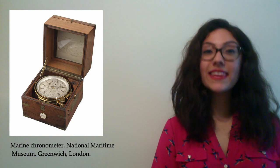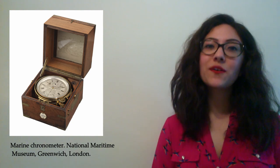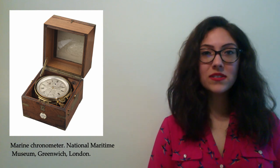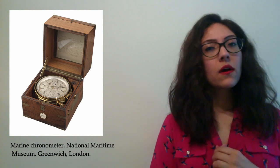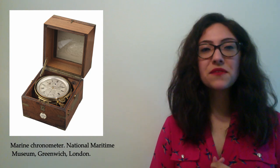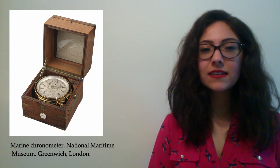Have a look at this object here. Now let's go back to our key question words. What? What is it? What does it look like? What is it made from? What are the markings and the different dials on it? What's the writing inside the lid?